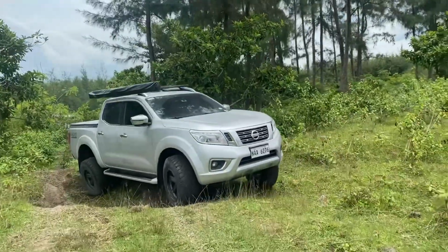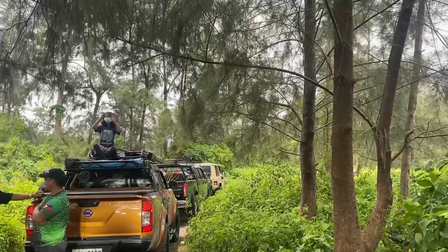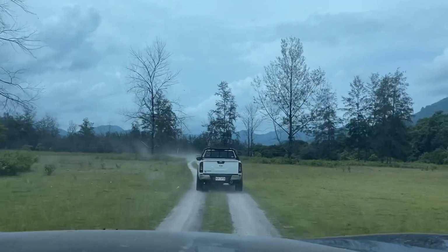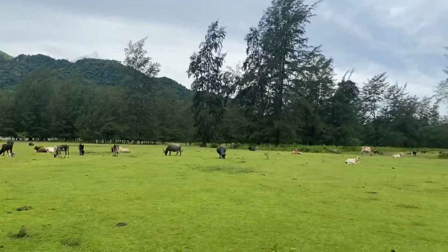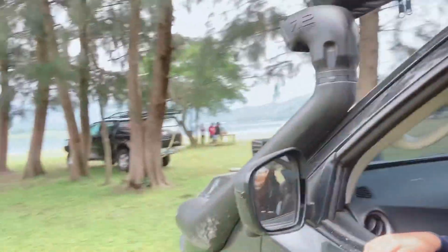What's up, guys? I'm not sure if nandito na kami. Hopefully, ito na yun. Pero mukhang malayo pa. Medyo enjoy naman. We're here! Lake Mapanuepe. Ganda nung lake! Ganda! We're in Switzerland.